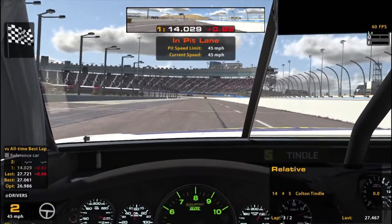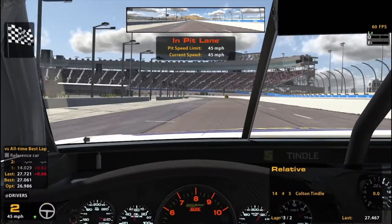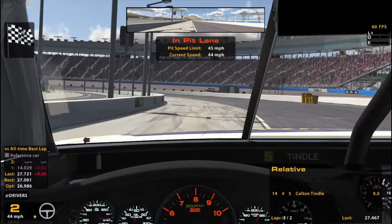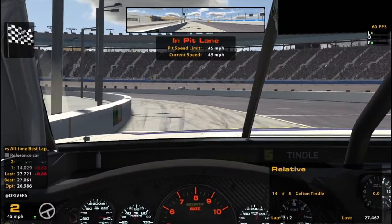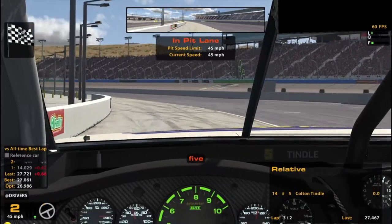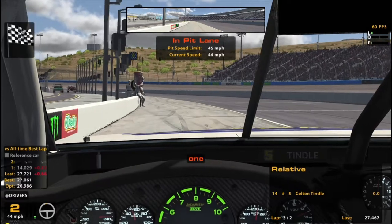Your speed limit in the pits should be pretty quick. Be in there good, and then it's got a turn here, so if you can get down here, it's the best option. Keep it close to the wall. And then we got the new countdown built into the game. 5, 3, 2, 1. Right here.